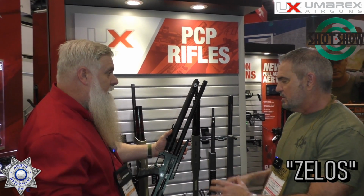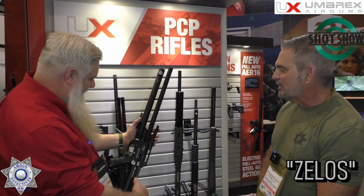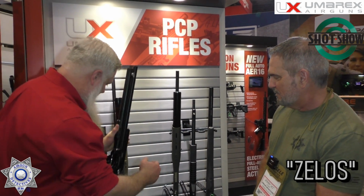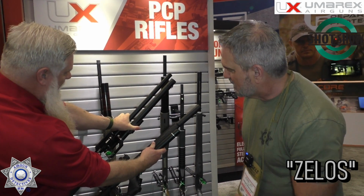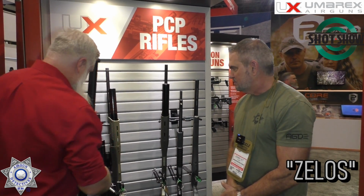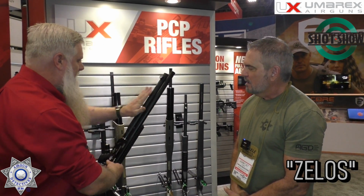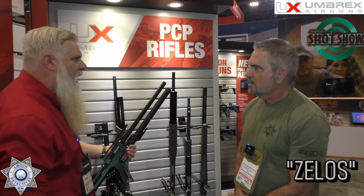Good looking gun. It kind of almost looks like a larger version of the one we saw. It really does. In all honesty, size-wise it's pretty close, actually, in the rifle configuration, but this one weighs quite a bit more. It's got a quite a bit bigger tank on it. Another cool thing about the tank is you can actually take the tank off pressurized.